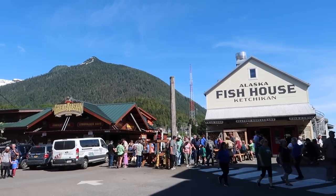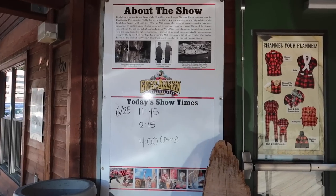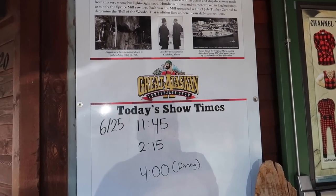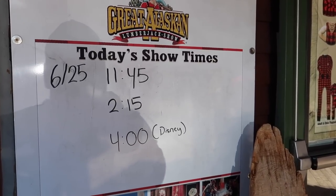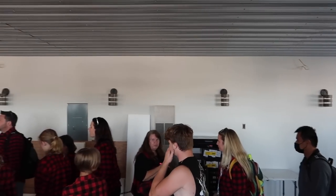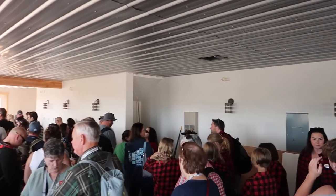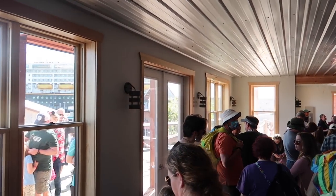In case you guys are looking for further context, we have the Alaska Fish House right next door. Walking on up to the gift shop, you can see right over here, the Great Alaskan Lumberjack Show. The show times for today, 11:45, 2:15, and the 4 o'clock one is exclusive to Disney. So you guys are gonna make a single file line and walk all the way around to the back of the building. You're gonna walk inside and check in. You're gonna sit down in this little holding area.